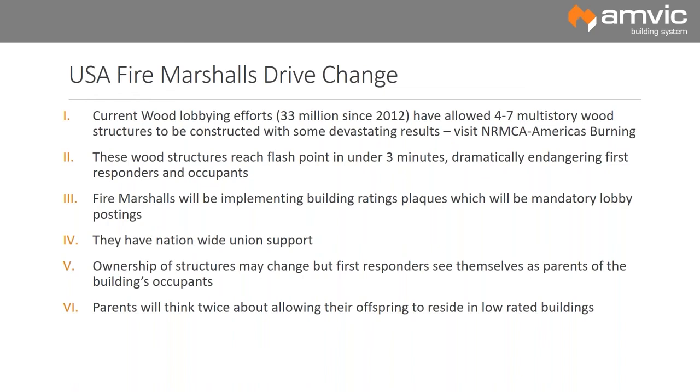Fire marshals will be implementing building rating plaques, which will be mandatory lobby postings. They have nationwide support. They have nationwide union support. Ownership of structures may change, but in their opinion, first responders see themselves as parents of the building's occupants. Parents will think twice about allowing their offspring to reside in low-rated buildings. So watch how this movement gains momentum because it's a serious problem and it needs to be exposed.